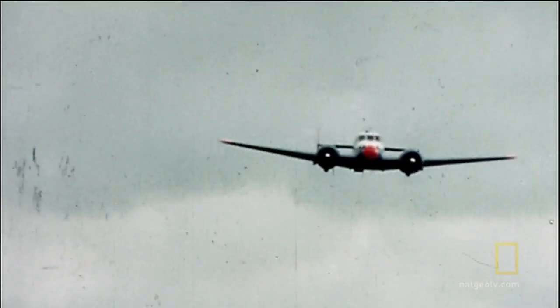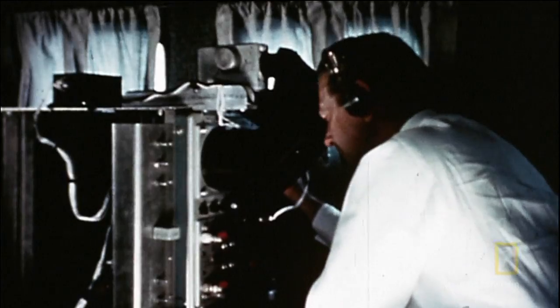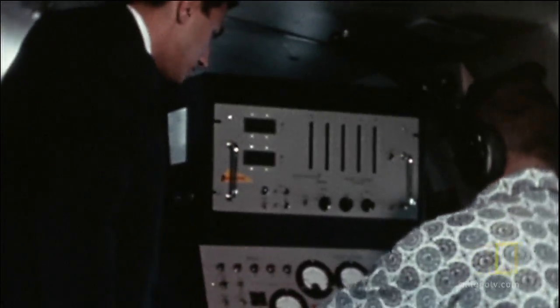But how could a speeding missile navigate between 16 targets many miles apart? One of our guys, Bill Hallmark, came up with the idea that every piece of ground has got a unique fingerprint. Using topographic maps, Bill Hallmark and his team translated the valleys and ridges of the landscape into a digital map and uploaded it into the SLAM's computer.